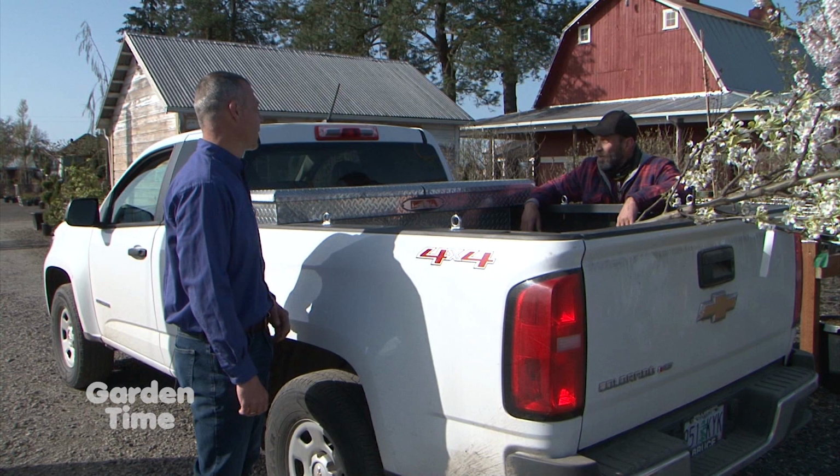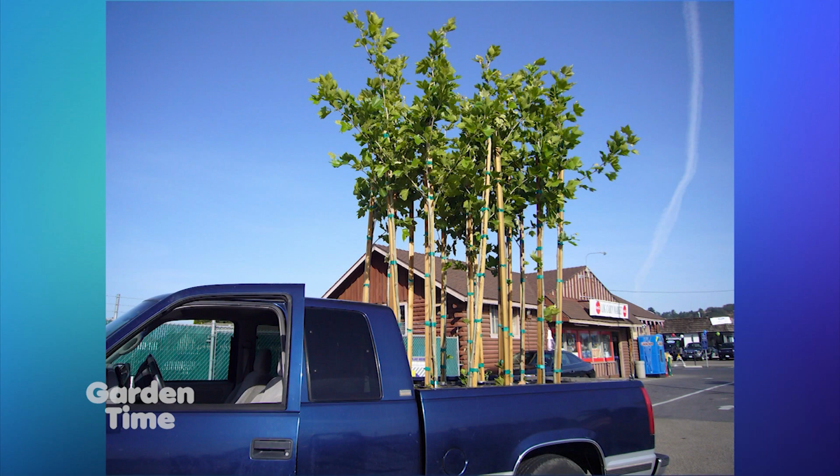You know, we've all seen people driving down the road trying to tie a tree standing straight up. Yeah, or they don't tie and it goes down anyway. Right, and then you just risk more damage.